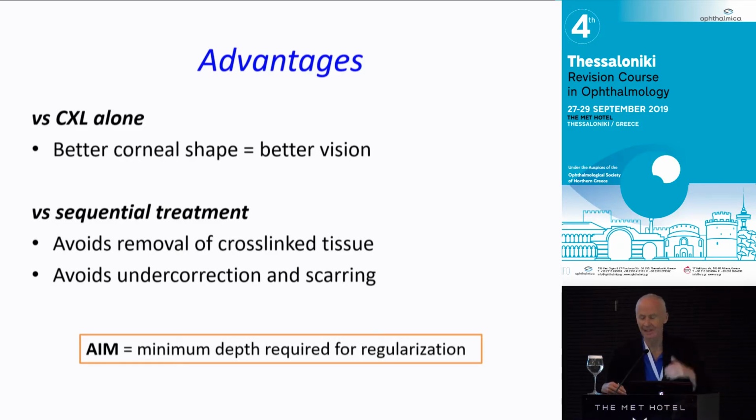And the advantage versus sequential treatment, in other words, cross-linking first, then waiting for the corneal shape to stabilize, if it ever does, and then doing laser treatment later, is that it doesn't seem to make intuitive sense to me to strengthen the superficial corneal tissue, then ablate it away 2 years later. It may destabilize the cornea. And if you've already cross-linked the cornea, then you're more likely to get a stronger haze reaction, and there's also an undercorrection that you need to factor in. So also, it's one painful episode rather than two if you combine the treatments at the same time. So it's a very nice and elegant way of approaching it.